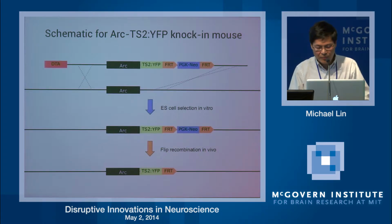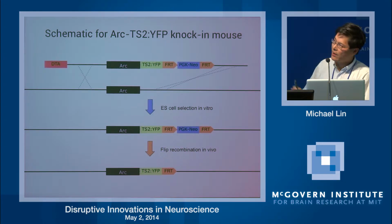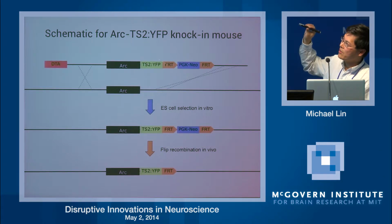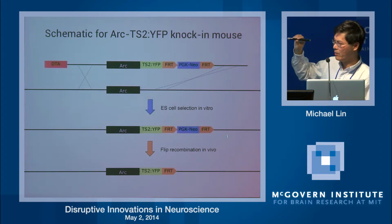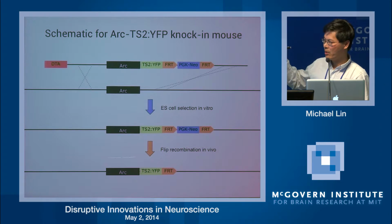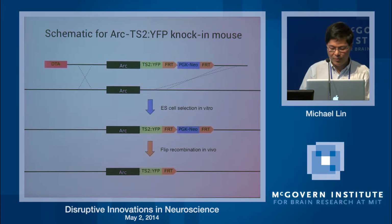So ARC, as many of you are aware, is a gene whose RNA is transcribed in response to activity, but its RNA is also translated into protein in response to activity. And so we tagged it with timestamp to serve as a positive control for our later experiments with PSD95. To do the tagging is pretty standard. We've put in this timestamp YFP cassette at the C-terminus of ARC. We also have this FRT-flanked PGK-neo positive selection cassette. At the ES cell stage, it looks like that. And then after we make mice that go germline, we perform the flip recombination to take out the PGK-neo cassette.